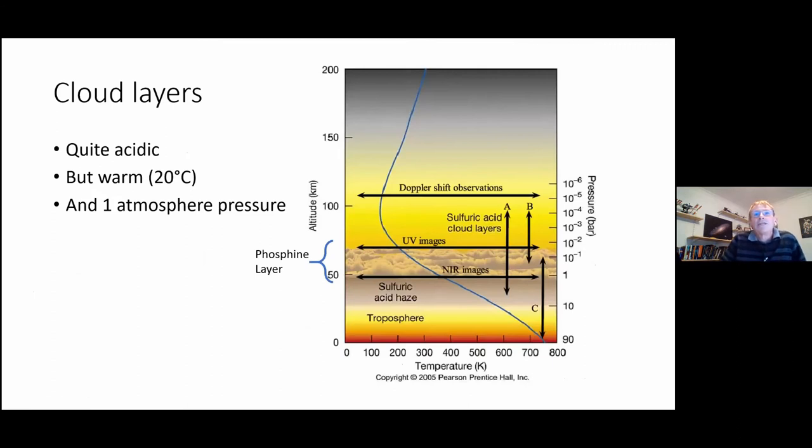And so the surprise is that it was found somewhere in this layer here. The phosphine layer is somewhere around the near-infrared images taken of the cloud layers of Venus. And that is quite warm. It's around about 20 degrees centigrade. So very similar to Earth temperatures and about one atmosphere. So that's pretty good. Of course, if you go down to the surface, it's about 450 degrees centigrade, something like that, and 90 atmospheres. So a really hellish environment down there.